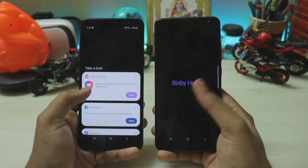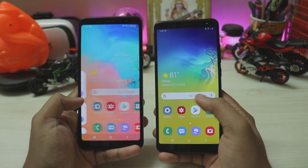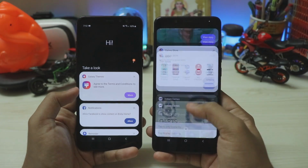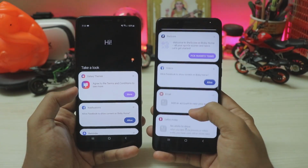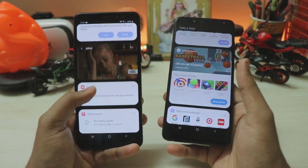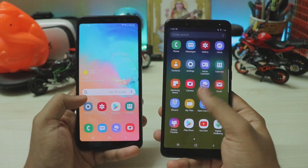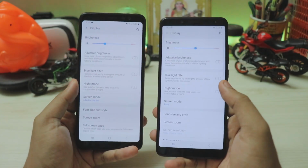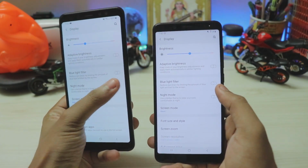So even if you go to the Bixby Home, I guess there was a bit of a lag over there. As you can see, there is no status bar up top, because this is an older, heavier version from the S9 and the Note 9s, and the newer optimized ones do have the status bar up top. But if you go to the settings app and go to the display, both of them have pretty much normal features such as the night mode and things common in working.